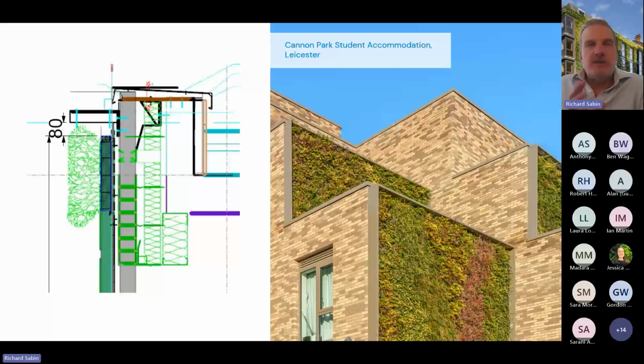Here's a slightly more sophisticated example of that cladding, and this is again the Cannon Park students accommodation block area, where you have a more detailed feature that's acting both as the way of shading or completely making dark the growing medium zone in this irrigation pipe here, but also acts as an architectural feature that sits out and around there. And that works really well.